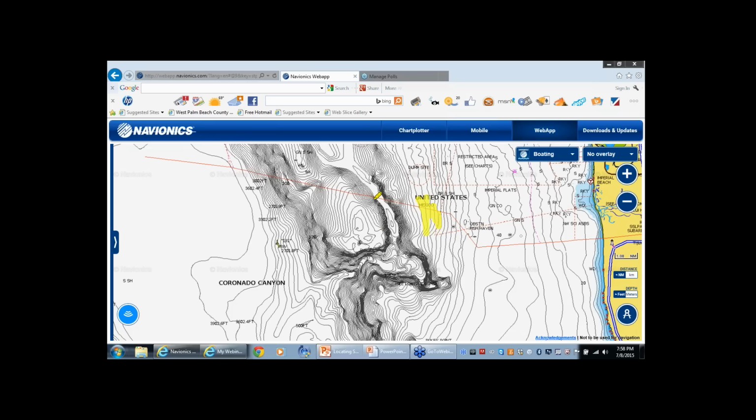Generally speaking, your structure is going to hold bait, but your pelagics on the West Coast move so much. If you're out there looking for yellowfin tuna in March, chances are they're probably not here, unless you've got the right temperature to bring them up.